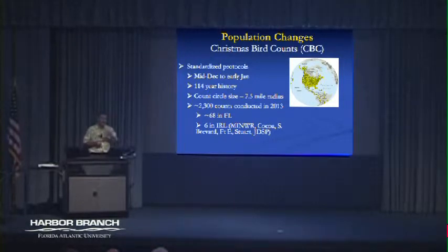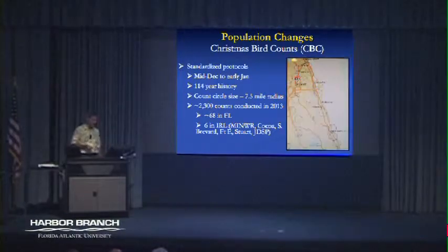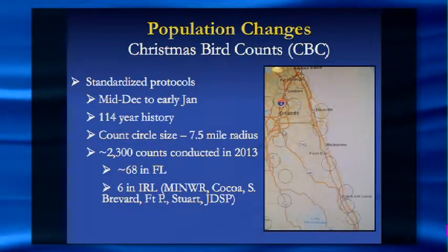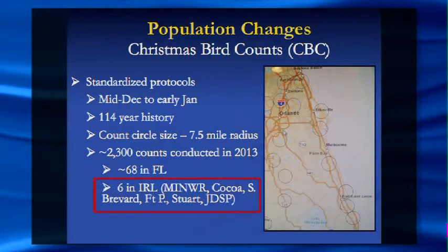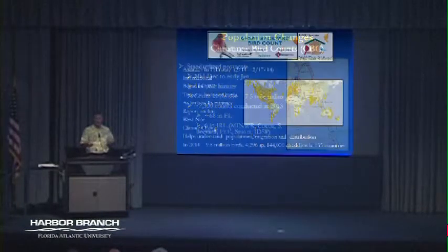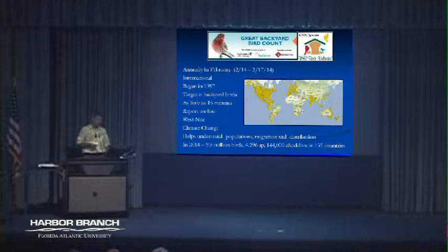And while there are certainly challenges, you know, you're not going to see as many owls and that sort of thing, the idea is that over a long period of time, you do get very good data about trends of what's going on. So here for the IRL, I pulled up a map of the count circles in our area, and there are quite a few of them. There's 6 different ones. And so if you're interested in all this, you can get involved with that, and typically you want to try to go with other people who really know the birds well, but you don't need to be an expert birder for all this.